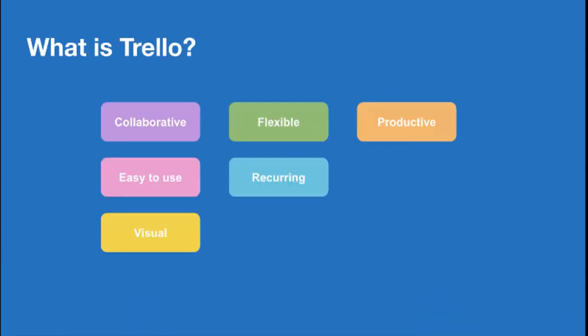What is Trello and why do I like it? I've summarized the things that I really like about Trello and what it means to me. So the first one is it's very collaborative. It lets me do my work there and collaborate with my whole team. I'll talk about this later, but my team is based all around the world in about 8 or 9 different time zones. So collaboration in a forum that's not synchronous with my teammates is really important.